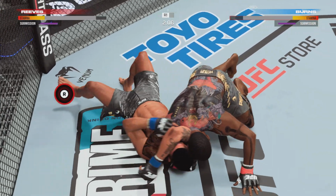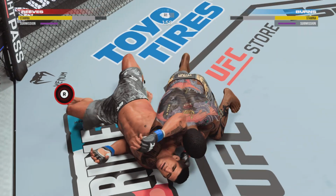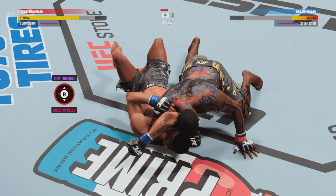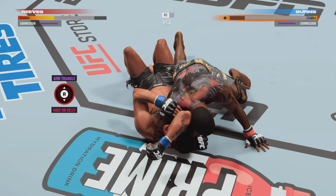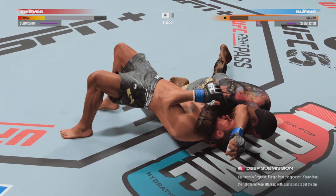Needs to push the arm to the side. Get his head against the mat. Now watch as he goes to the finish. Watch his chest go to the mat. He goes flat, all weight to his opponent. Look at that. He's in trouble. It's over. It's over.